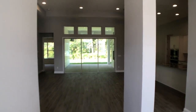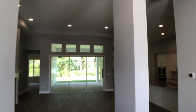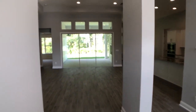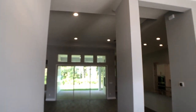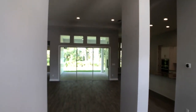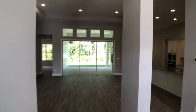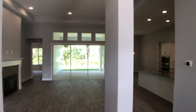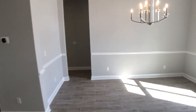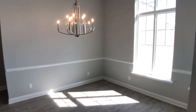Yep. Now look at this as you enter. This really is a wow factor. It is, and the biggest wow factor is, oh my gosh, of course, sliders straight ahead. And look at the windows up above, so all this natural light coming in, and this lot is on a preserve. So Kelly, I can see why everyone wants this house. And then look over here, we've got a great dining area.